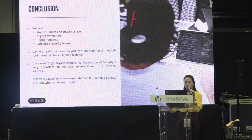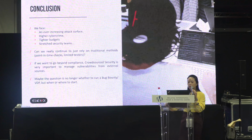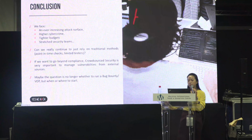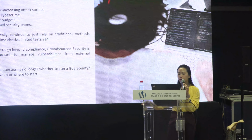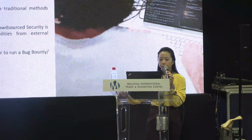So just to conclude, these are some of the key issues that we are solving in the market, and it has been proven to work extremely well. In fact, in Malaysia, most people don't know, but a lot of key organizations here are already engaged in bug bounty and VDP, just in a private mode. So it is not publicly publicized, which is why many people don't know who is doing bug bounty within Malaysia or any other country, unless you know the people who are running this in the organization.